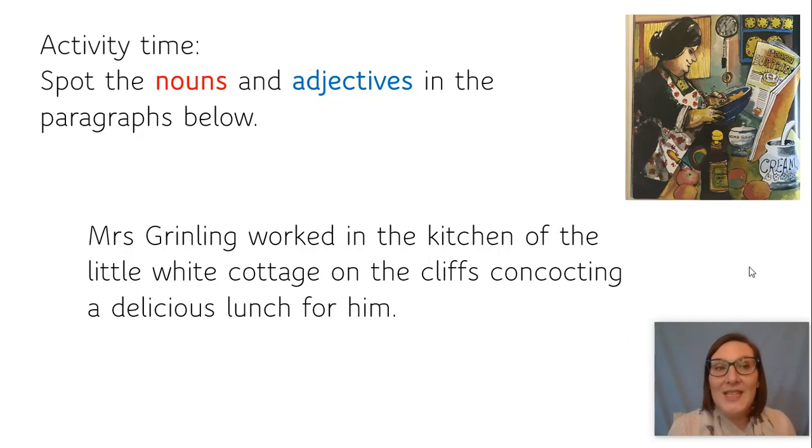Now, your activity today is to spot the nouns and adjectives in the paragraphs below. So we're going to work on this one first together, okay? And then you have some that you're going to do, and then we're going to check together, and then one you're going to do independently. So I'm going to read this one to you here.